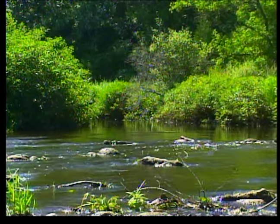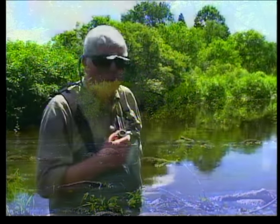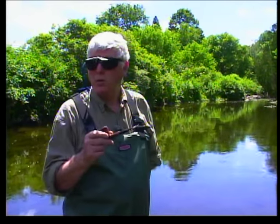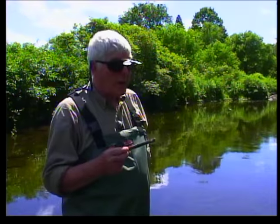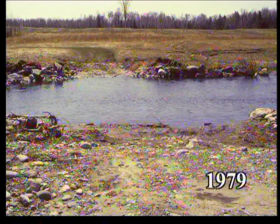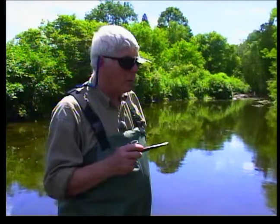Well, 20 years ago, this area here was farmed intensively. Cattle were let run loose, and they broke down the banks. The stream was drastically widened. The flow, of course, slowed down. The water was shallow. It heated up. There was little or nothing in the way of habitat for trout.